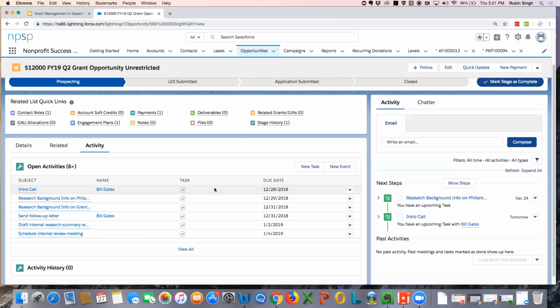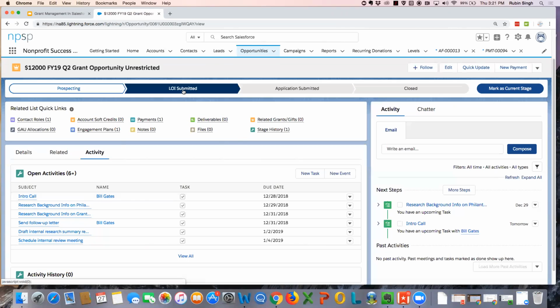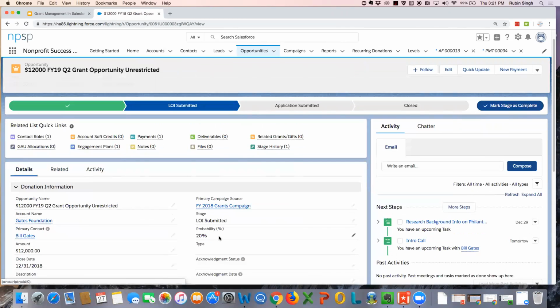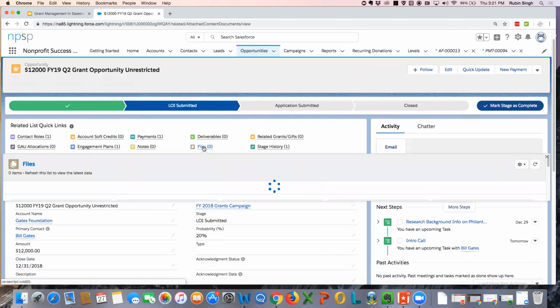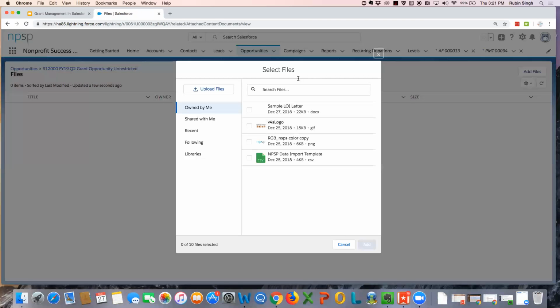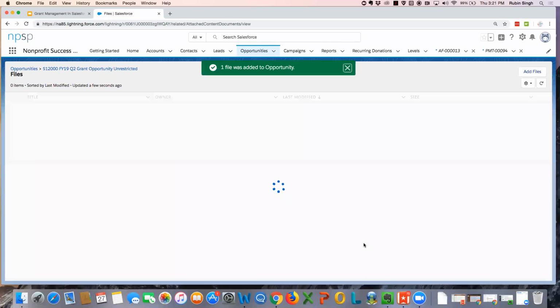So we talked about stages, engagement plans, activities. Let's say you get to the point where you want to submit your letter of intent. I can mark that as the current stage. You can see that it changes it here. If I go to the details, you'll see it changes the stage and increases my probability to close. Let's say I have a physical document, the actual letter of intent that I want to upload to the record. I can surely do that. I'm going to just select Add Files. I have the sample letter of intent letter that I can upload from my hard drive, and there it is. And of course, I can put several documents here.